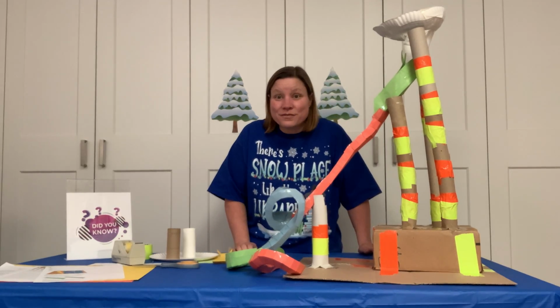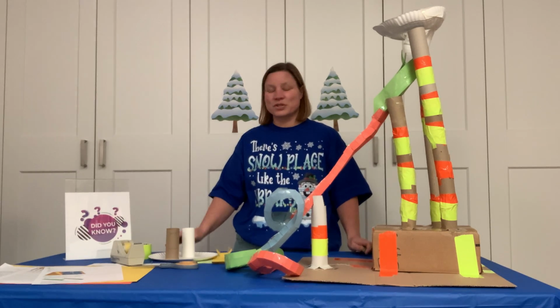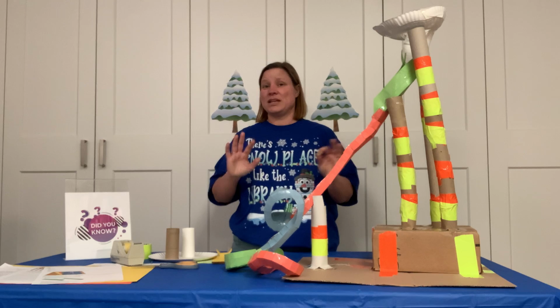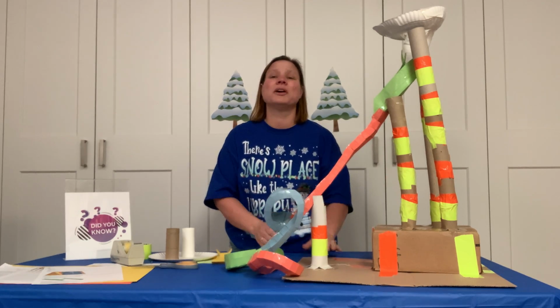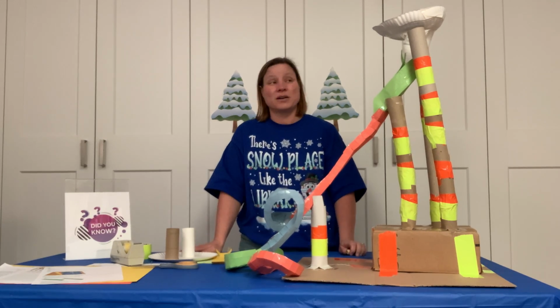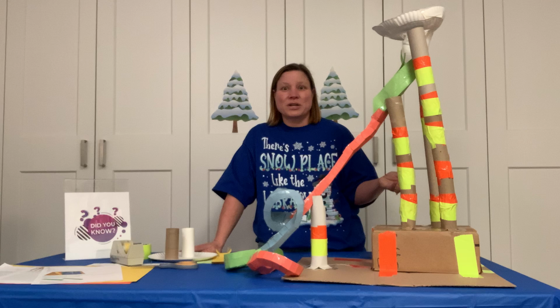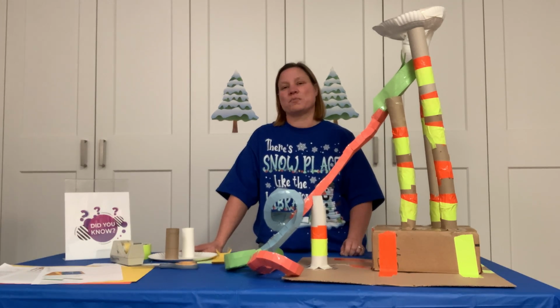What I would love is if you guys would show me pictures or videos, whichever one is easier or whichever one you would choose to do. If you don't want to be in the film or in the picture, totally fine, but I would love to see all the different types of coasters that you guys come up with because there's so many different kinds and everybody's is going to be different. And I can't wait to see all the different ones you come up with.